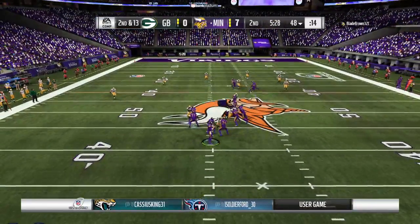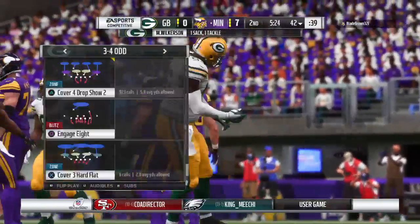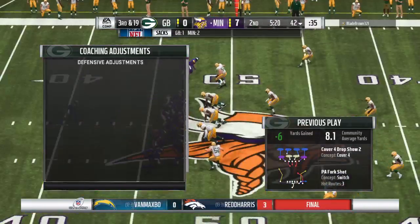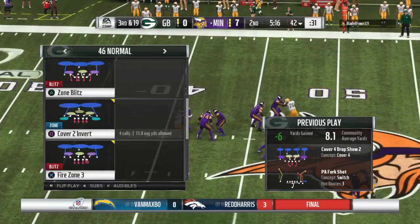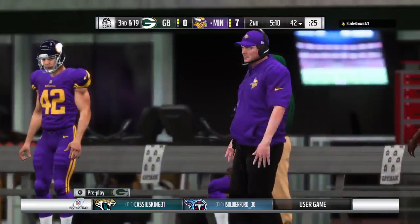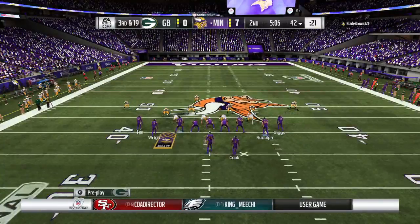Cousins now on 2nd down. And the Packers give him nowhere to go, and they bring him down. Muhammad Wilkerson in there to sack him for a loss of 6. Cousins with work to do after the sack as he brings his guys up on a 3rd and long.